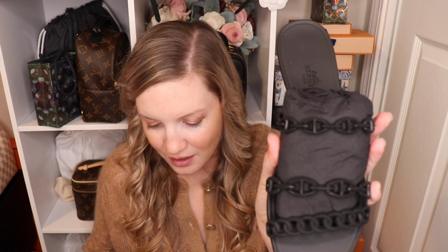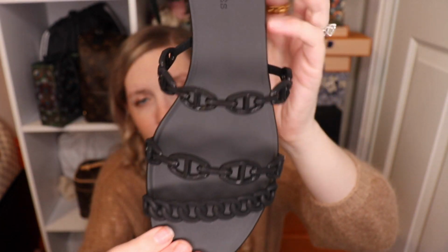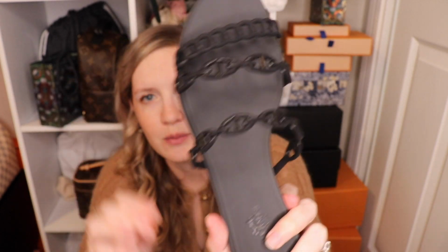This is actually a pair that I have tried on but have never really officially worn. And I go back and forth. It's because I want to wear them. You'll see. I should show you. These are the Hermes, I cannot remember their name. They don't make these. They make a very similar rubber sandal as this, with the chain print, but the chain print is bigger. I don't think they make this exact rubber sandal anymore.